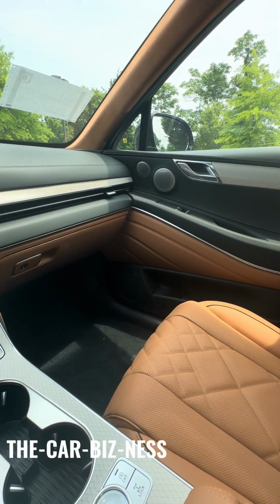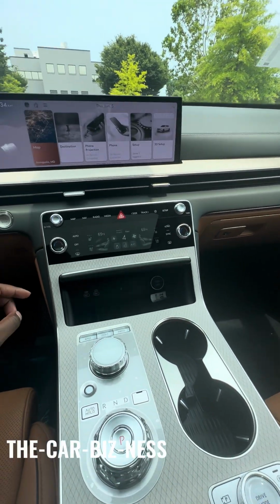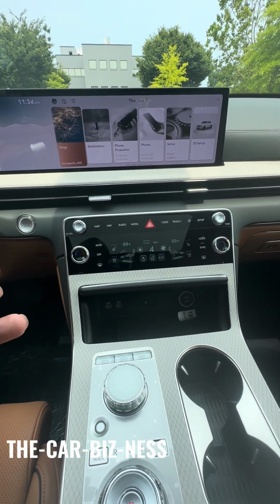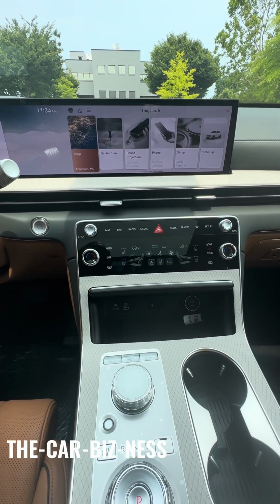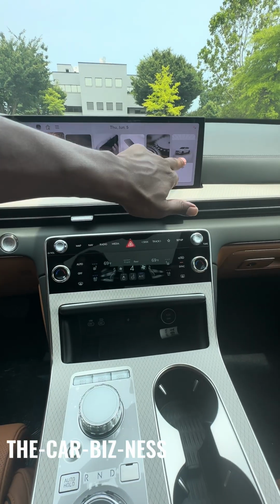I'm going to turn this AC down just a little bit. Fan's a little high. You have your dual zone climate controls. And I like the fact that there are still some buttons on here. They got a nice feel to it. Feels really nice. And then there's some hidden gems in here too. We'll be able to go through some of those as well.